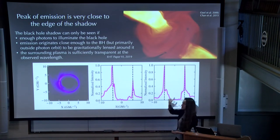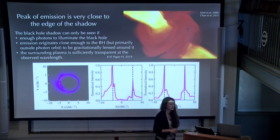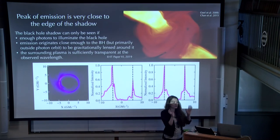So the top right animation here, this is really meant to illustrate this third bullet point, so the fact that we need it to be optically transparent. What you're looking at right now is radiation that has a wavelength of 1 centimeter. At 1 centimeter, that condition is not met. The disk is not transparent. And you can see this kind of orange structure here.